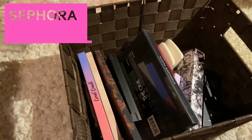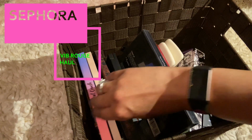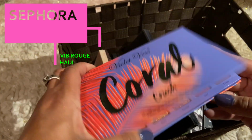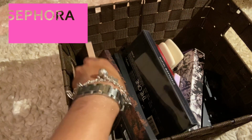So now I'm going to show you my Sephora haul for the VIB. Stay right here. Okay, guys. Considering that I am a VIB Rouge, I didn't get as much as I thought I was going to get. So let's just start with the ones that I really wanted. The Violet Vache Coral Crush. I've been wanting this for a while, but I knew the VIB Rouge was coming up. So I grabbed this. Excited about that.